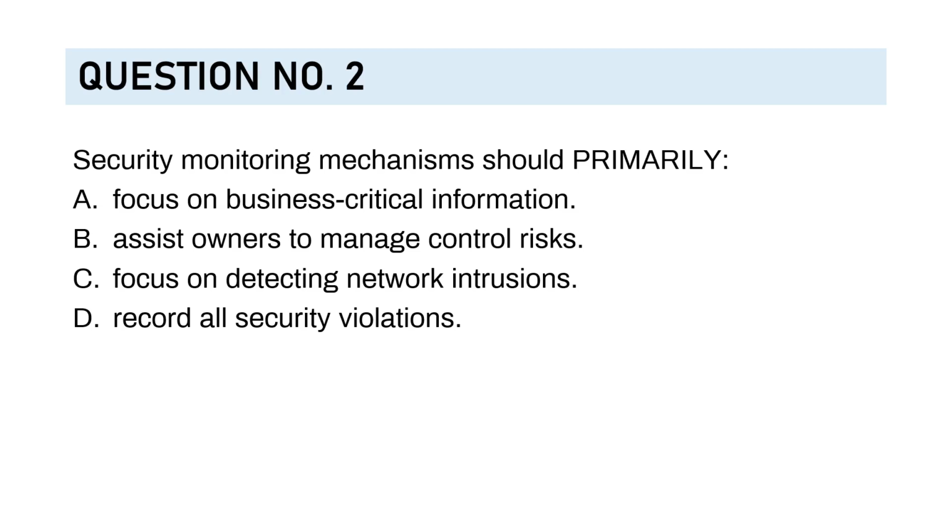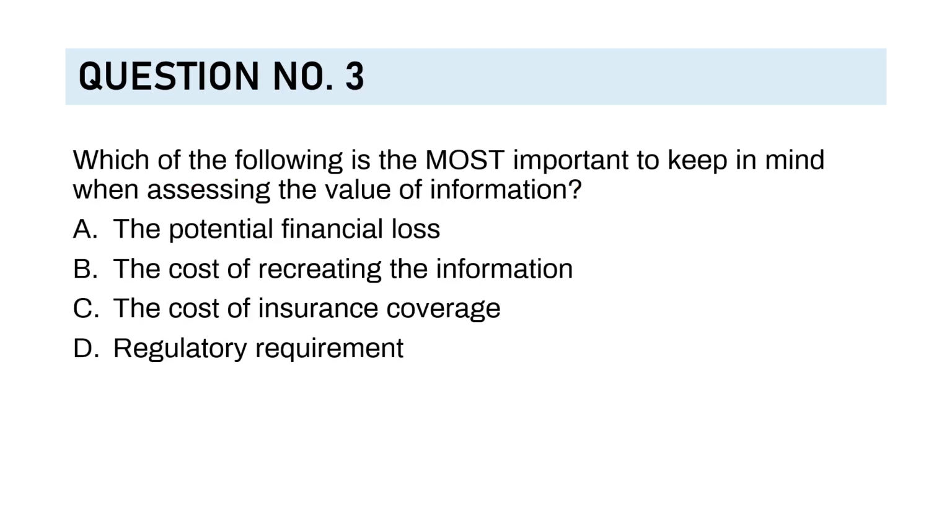So let's check whether the answer is correct or not. A is the correct answer. That's right. Why? Because as already mentioned, the main reason why we have security is to protect our business critical information or business critical asset. So you should focus on business critical information. Security monitoring mechanisms should primarily focus on business critical information. That's number two.